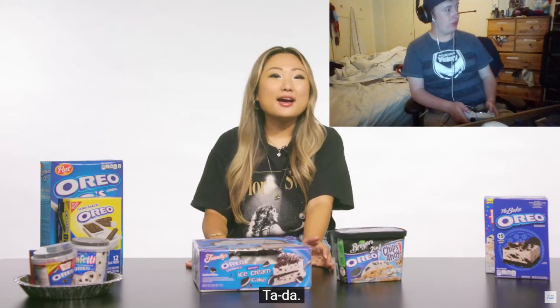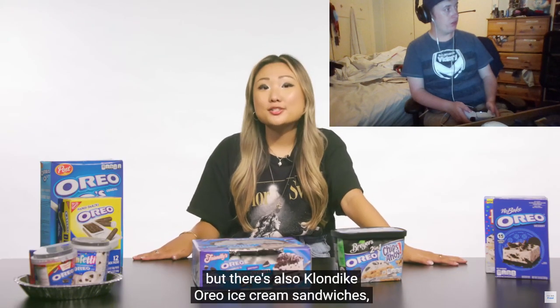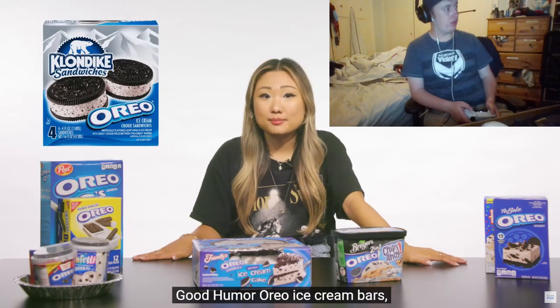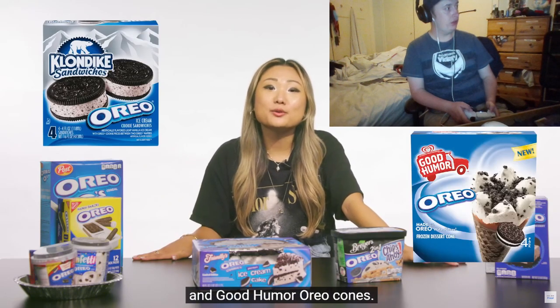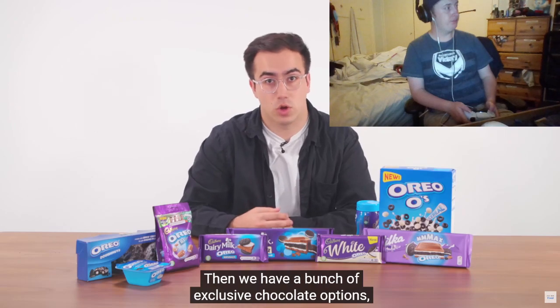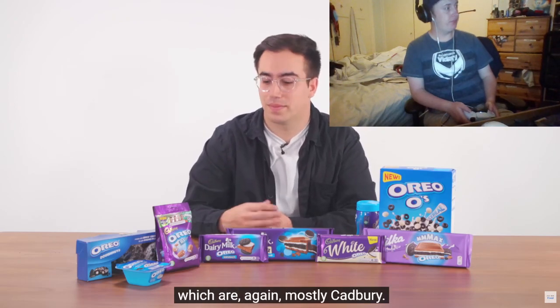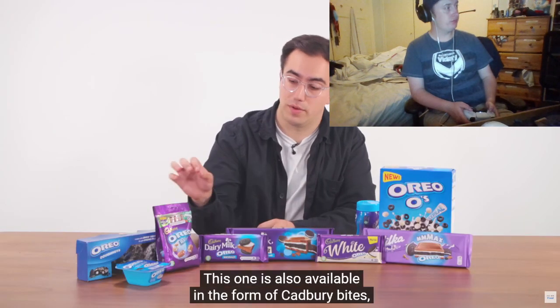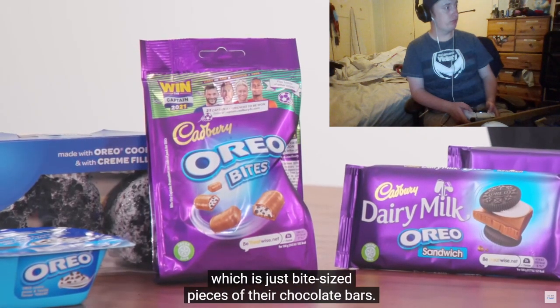Ta-da. And we weren't able to get these, but there's also Klondike Oreo ice cream sandwiches, Good Humor Oreo ice cream bars and Good Humor Oreo cones. Then we have a bunch of exclusive chocolate options, which are again mostly Cadbury. This one is a Dairy Milk Oreo sandwich. This one is also available in the form of Cadbury Bites, which are just bite-sized pieces of their chocolate bars.